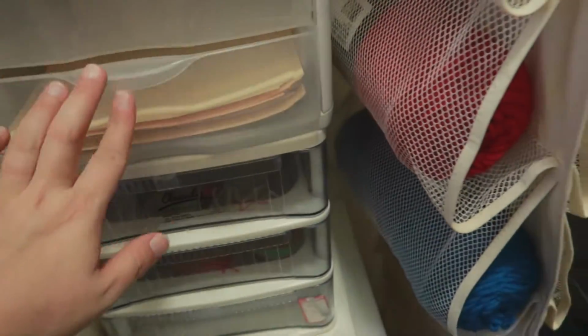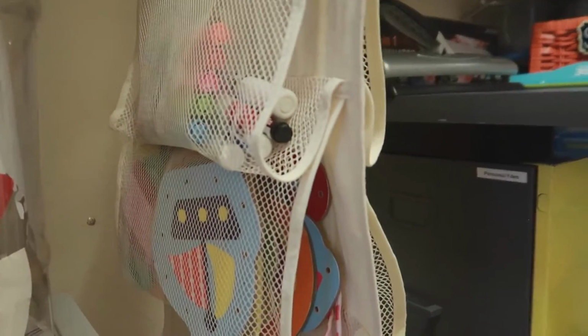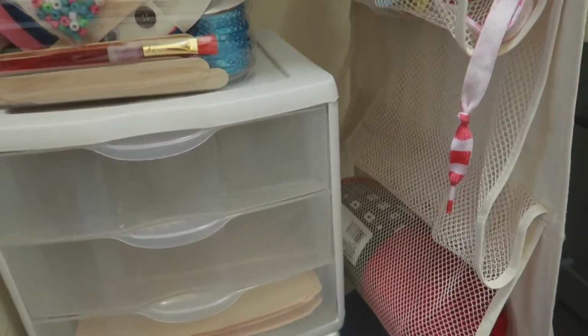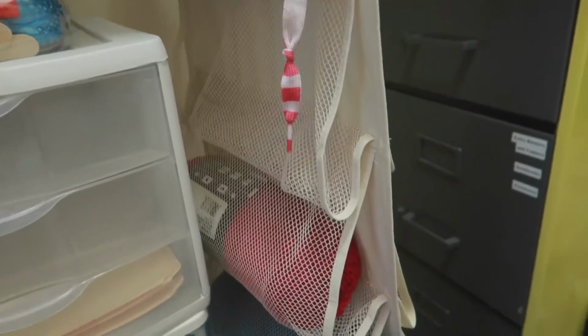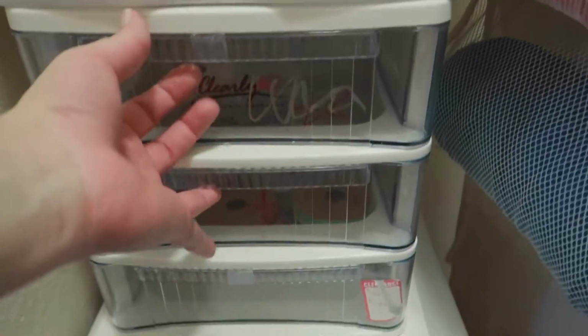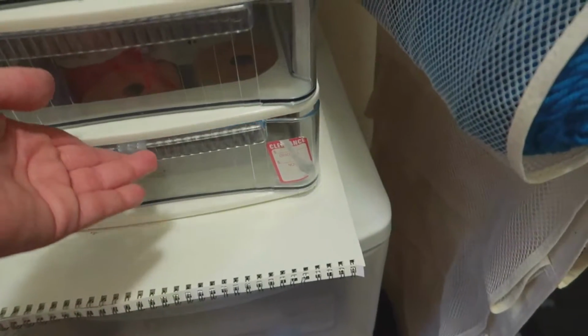So the bottom drawer, that has old report cards from her music class and just old worksheets and stuff that she's done that we don't really need out anymore. But these 2 drawers are empty, so I think I'm actually going to put the chalk markers in one and the lacing stuff in the other, and I can put labels on there, and then I can find a different spot for the yarn because those are the only things in this hanging thing anyways. I also have 2 empty drawers right here, and then ribbon in this bottom one.